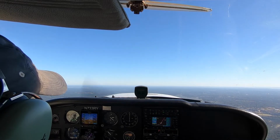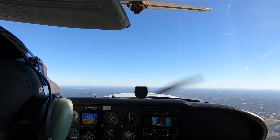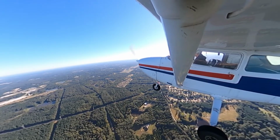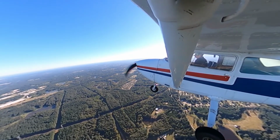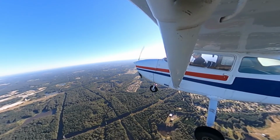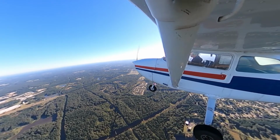Jackson approach, Skyhawk 733 Romeo Yankee, VFR request. 733 Romeo Yankee, Jackson approach, request. We're just up off of Juliet Victor Whiskey. Wanted to get flight following to 08 Mike. We are a Cessna 172 and we're going to go at 3,500.